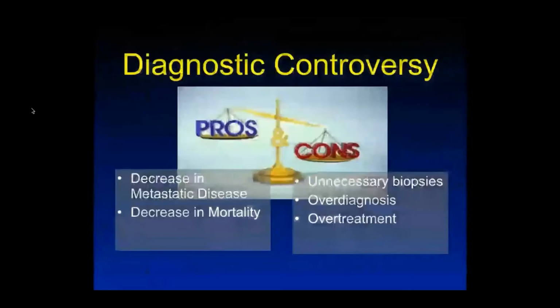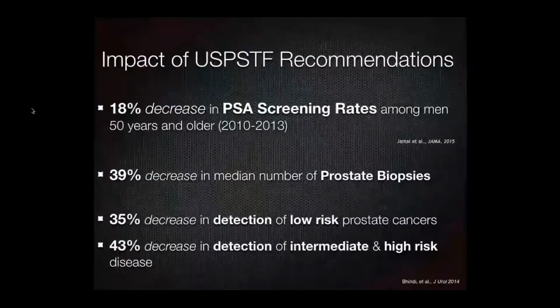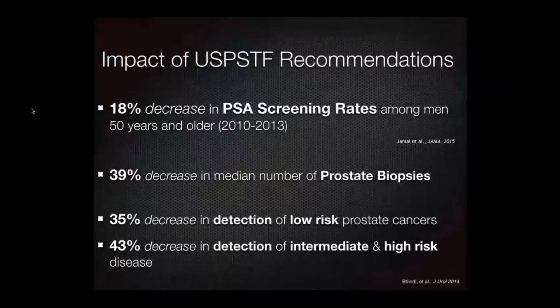This fear of overdiagnosis of prostate cancer and overtreatment of prostate cancers that may not necessarily benefit the men we diagnose has really plagued prostate cancer diagnosis and treatment in the United States. The impact of this recommendation has translated into an 18% decrease in screening rates in the United States, mainly on the primary care front, 39% fewer biopsies, and we're finding that we have fewer men diagnosed with prostate cancer.